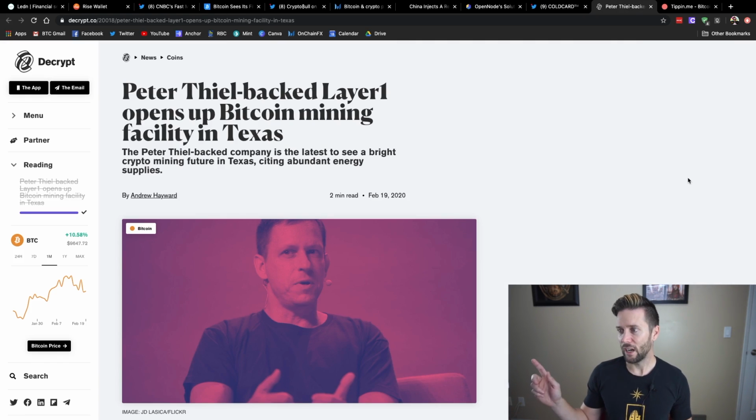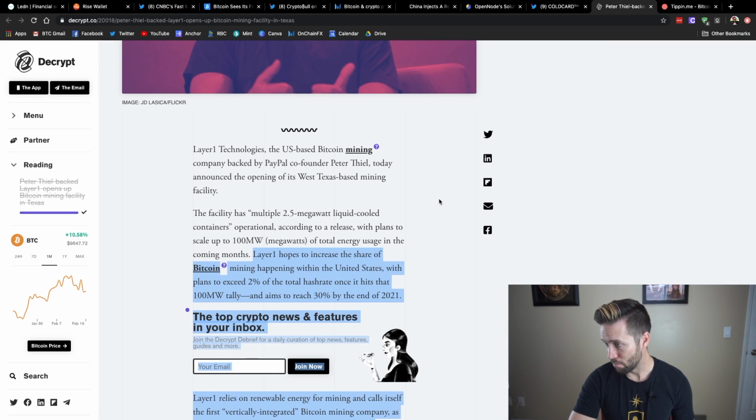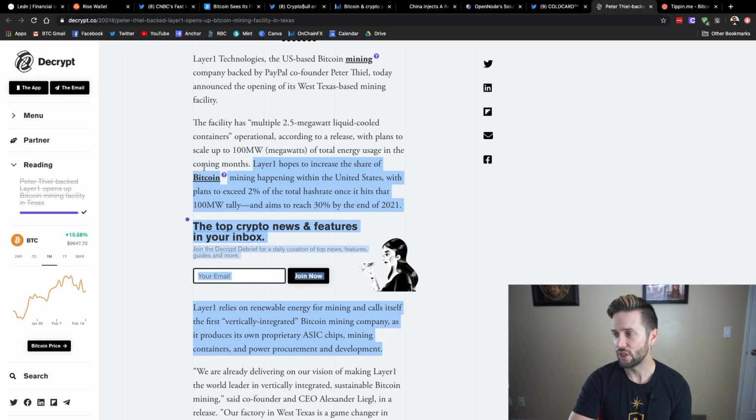Peter Thiel, so he backed a Bitcoin mining company called Layer1, and they're opening a mining facility in Texas. The facility has multiple 2.5 megawatt liquid cooled containers. According to the release, plans to scale up to a 100 megawatt capacity in the coming months. So Layer1 hopes to increase the share of Bitcoin mining happening in the United States with plans to exceed 2% of the total hash rate once it hits that 100 megawatt tally, and aims to reach 30% by the end of 2021. So pretty big aspirations on the side of Layer1.